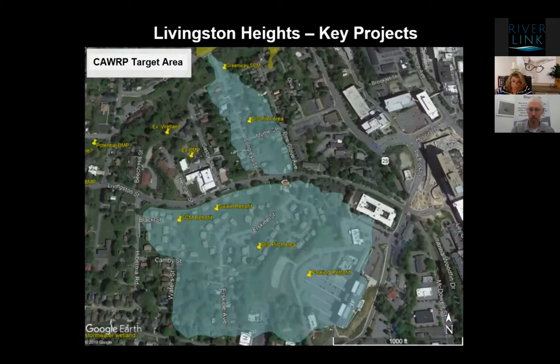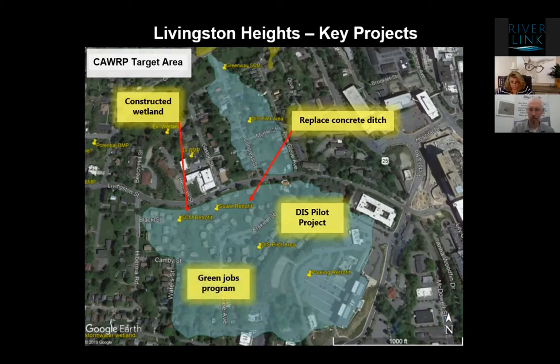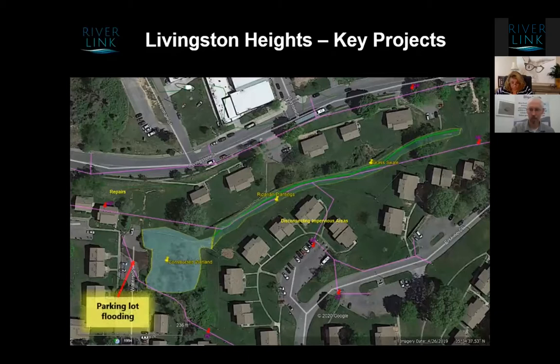Just zooming in right here. There are a number of project components proposed, but I'm only going to talk about a few of them. Replacing a concrete ditch with an ephemeral stream, kind of restoring that, a constructed wetland, and then a DIS pilot project, which I'll describe what that acronym is, and a green jobs program. And zooming in here, if you look closely at this parking lot, you'll see it's wet, and it's wet most of the year. The reason for that is there's a significant drainage area that just flows across this parking lot.